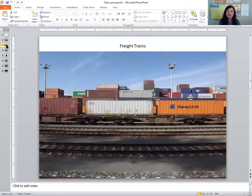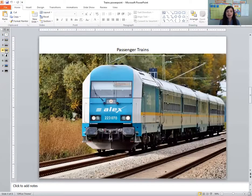There are different kinds of trains. We're going to talk about 2 today. This is a freight train. A freight train takes things from one place to another. This is a passenger train. A passenger train takes people from one place to another.